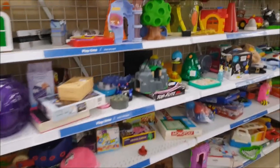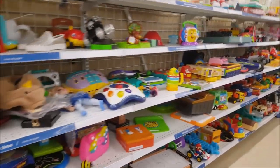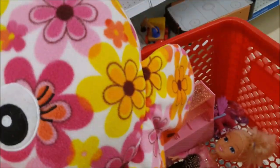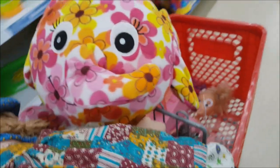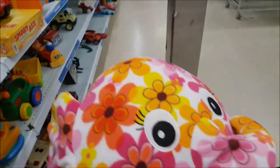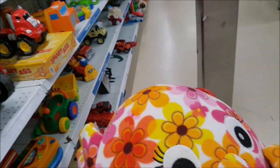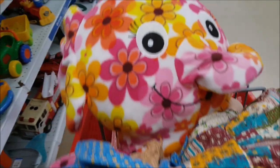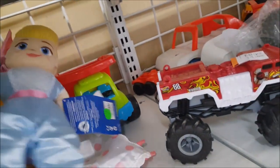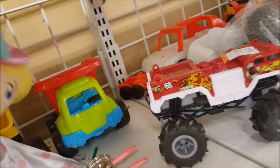Okay, so we're walking back to put back the, what are we putting back? Okay, we're gonna ask the price on her. We're going to ask the price on this guy. This is what we're putting back. And this giant, colorful elephant. We're doing Care Bears now, and I thought this would go nicely with them, but I think I'm just gonna focus on the Care Bears for now. I don't think this guy is going to be going anywhere if I decide to get him in the future. But look at this from Toy Story, but she's a plush. I'm gonna leave her here.